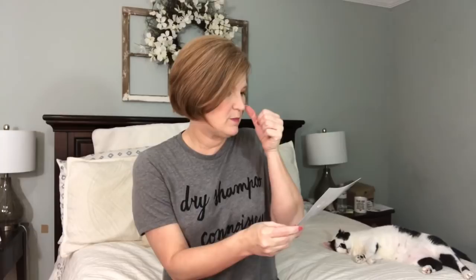So let's go ahead and peek and see what's inside. It says, "Hello, cat friend." And there's going to be 6 items in here. And then there's also a coupon for $5 off of any pet care purchase of $20 or more. I love a good coupon. And this is what it looks like when you open it.